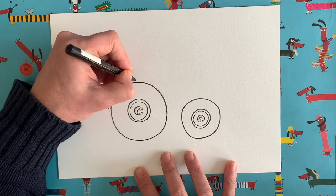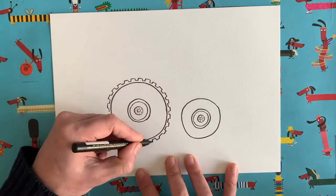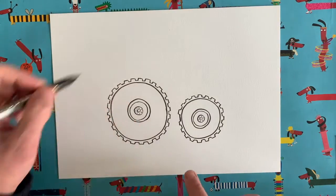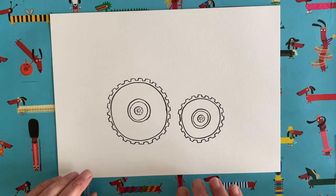Shall I go into speed mode so you don't have to watch me do this? Here we go. 3, 2, 1. So there we go. I've added our tyre grips to both wheels, the big one and the small one.